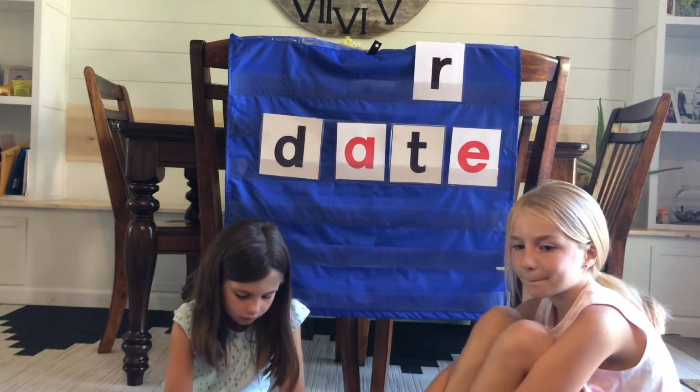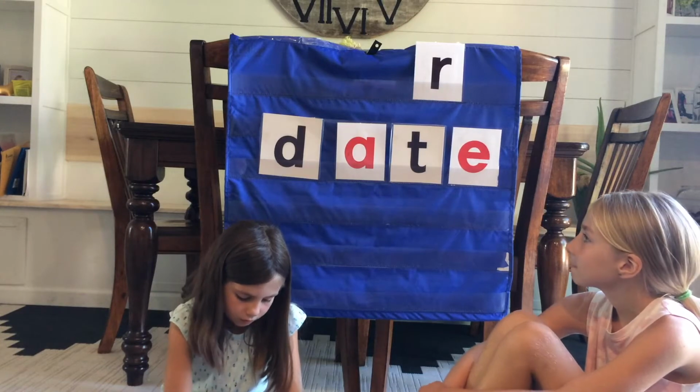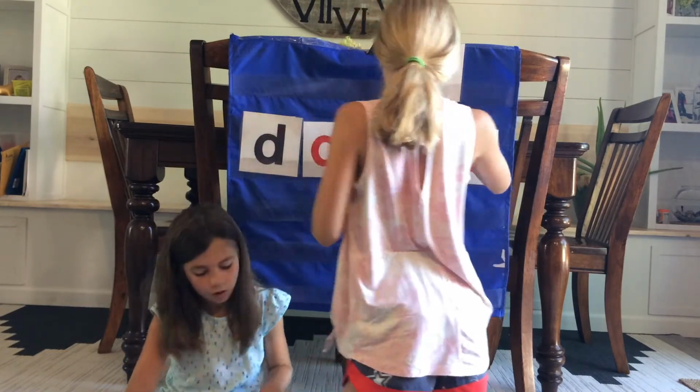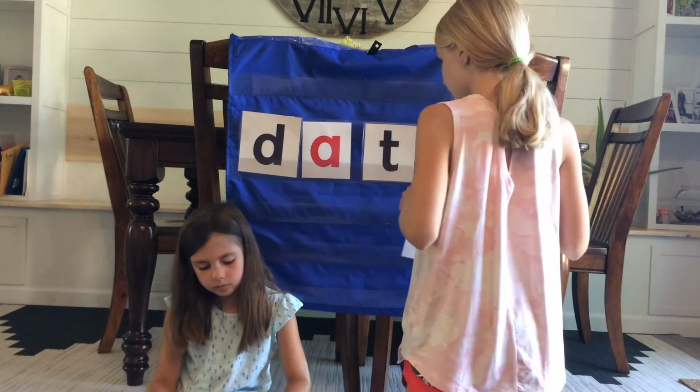Date. Now it's time for our secret word. I want you to move those letters around and see what you come up with. My first hint is it does end with the silent E, and it will make a vowel say its name.